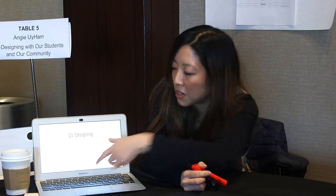So I use the term co-designing a little bit more than design thinking, and I think of it in terms of the co in these words: community-driven design, collective design, and cooperative design. And that being sort of the North Stars of the work that I do. I also wrote this definition for myself and for others, if it's helpful.